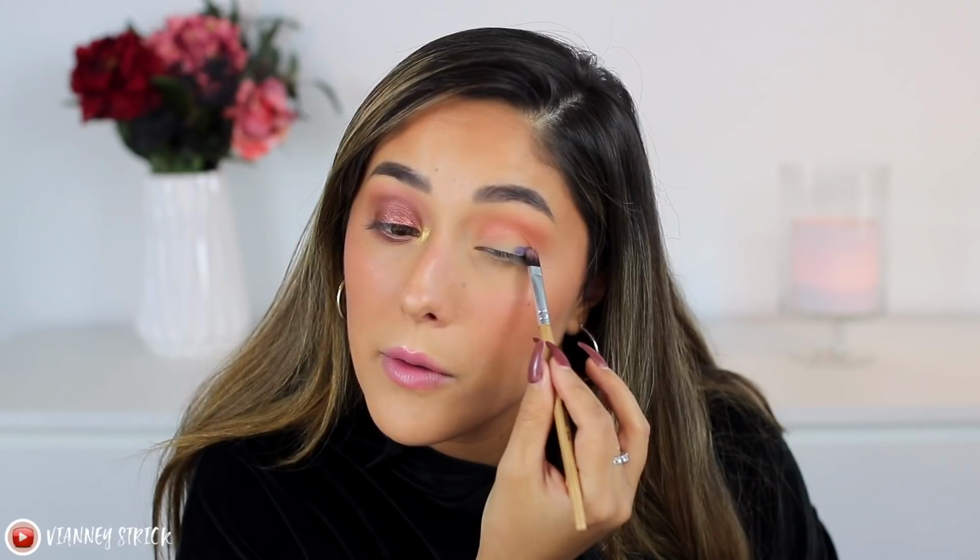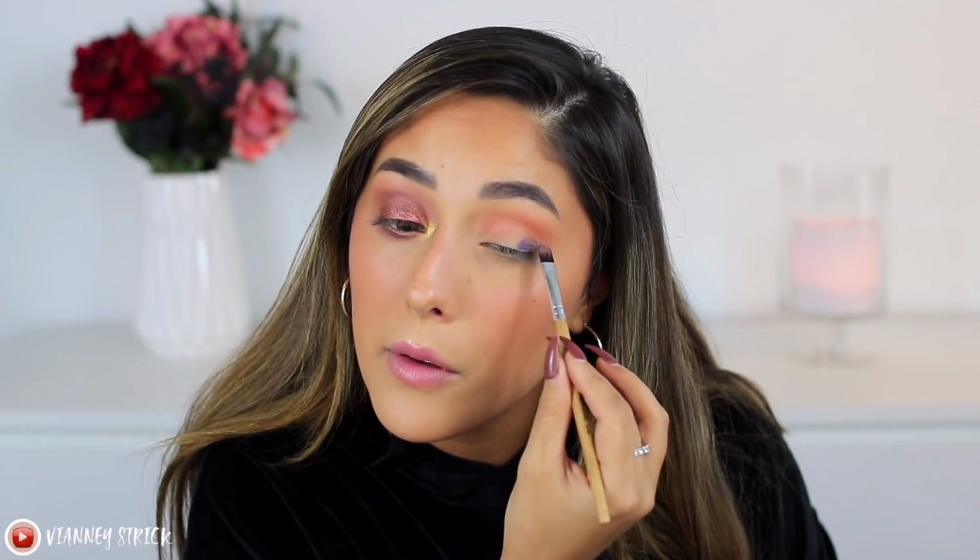Ooh, let's try a halo eye. So I'm gonna use the dark purple on the outer corners, wet, and then put in the magenta in the middle. I'm not sure how this is gonna blend because, again, these are shimmers. This might be really pretty or a really big hot mess.